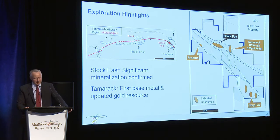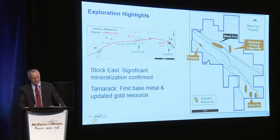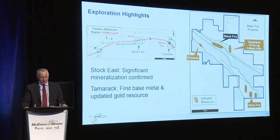Part of our exploration approach has been to initially focus on prospective zones of mineralization that may have been overlooked in the past. Tamarack and Stock East are examples of those targets, and we are pleased to be shifting both of them to resource estimation stage now for Tamarack, and in the short term for Stock East. Tamarack, located just east of Black Fox, is interpreted as a late mineralized event that hosts gold and associated zinc, lead, silver, rich massive sulfide mineralization. Tamarack-style deposit represents a new type of mineralization that we are adding to our target list.